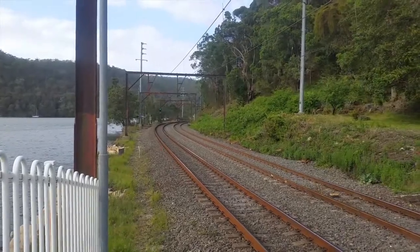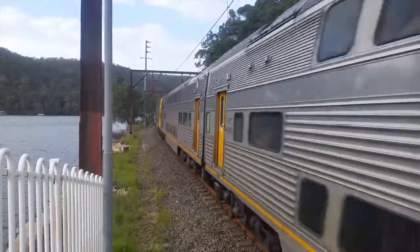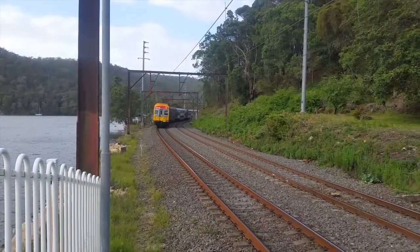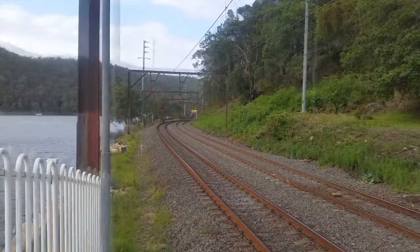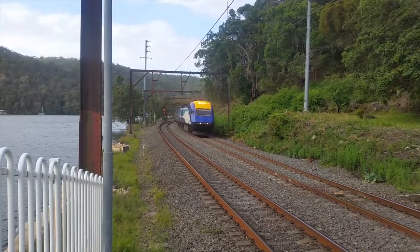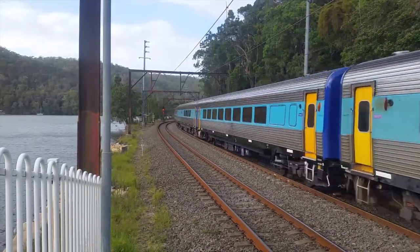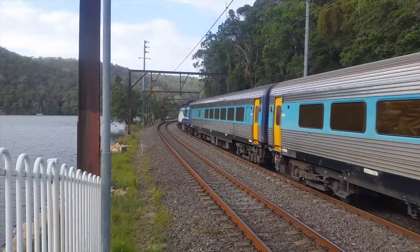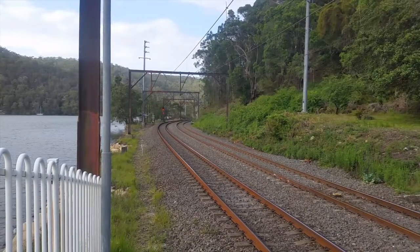V33. V30 trailing. Cab NT33, the Casino bound XPT, about to pass through platform number two. XPT 9. And trailing loco is XP 2003.